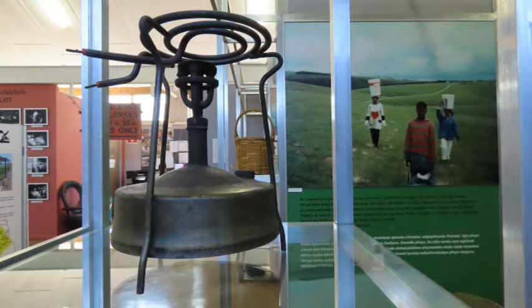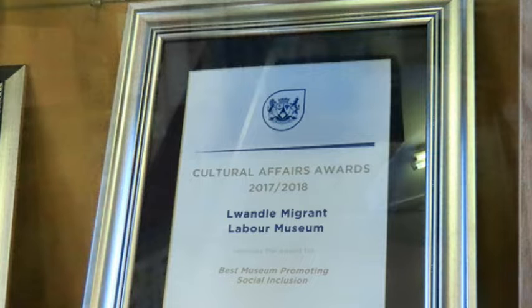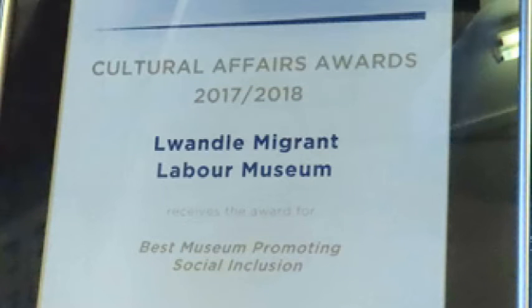So I think one can really say that if the museum has lasted for 22 years, it is a success. It is a provincial museum now, which is fantastic. And I think it has won many awards. You'll see the awards in the museum. It is the best social museum in the Cape. It's won many awards. So I'm very proud of it.